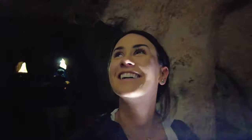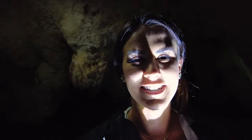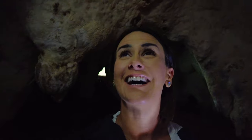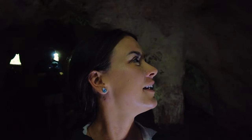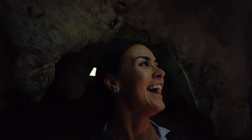There's so much room for activities in here. Kind of feel like Ghostbusters right now. Let's see, how do we do this to where I don't look like a ghost? There we go. Guys, this ceiling, how tall do you think the ceiling is? 12 to 15 foot ceilings. Oh my goodness, and we see some bats already.